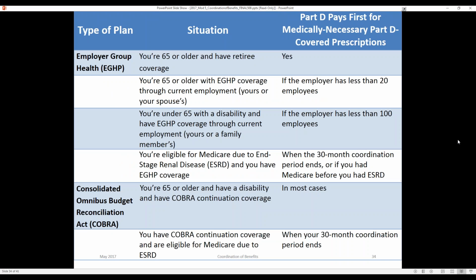So, some different plan types and situations, and when Medicare pays first for medically necessary Part D covered prescriptions. If you're dealing with an employer health plan and you're 65 or older and have retiree coverage, Part D pays first. If you're 65 or older with group health coverage through current employment, either yours or your spouse's, Part D pays first if the employer has less than 20 employees. If you are under 65 with a disability and have group coverage through current employment, either yours or a family member's, Part D pays first if the employer has less than 100 employees.